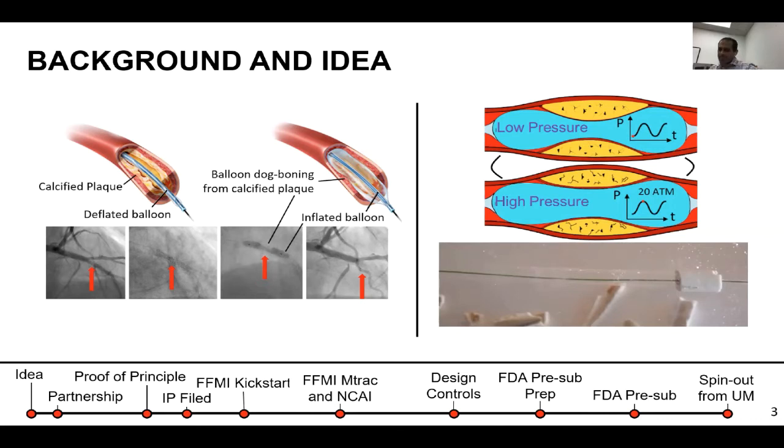So at the bottom, we have a video, and you know, if you pay attention to that, you can see, Robert, can you run that again, please? So what you see here is a model or a plaque surrogate that is made of plaster of Paris. It's pretty thick, actually much thicker than what we have in a coronary. And you can see it break apart as the balloon cycles. So this was the challenge I was dealing with, and I wanted to figure out how to make this work.